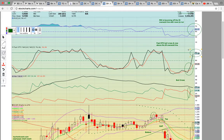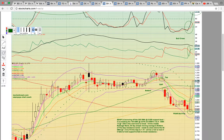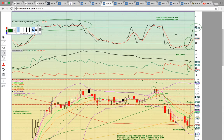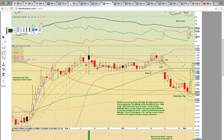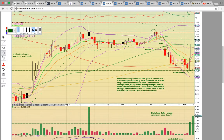You've got Fasto now, and it's above oversold levels, and now it's hitting close to 80. Notice how SHIP in the past has been able to run above 80 on Fasto. It had this really nice run, and Fasto was above 80 the entire time. So this could signal the possible start of a new run. Okay, so if you look down here on the chart, you'll see what happened.